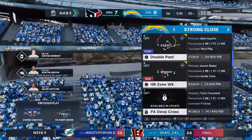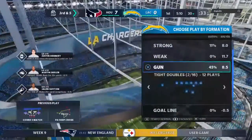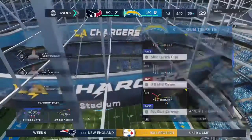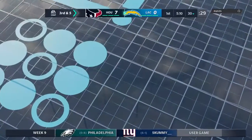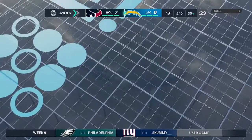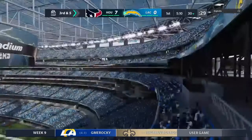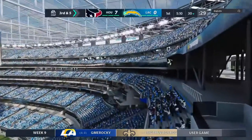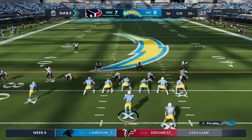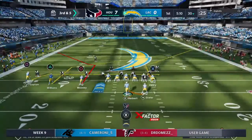Because as soon as he got outside the pocket, I thought he was going to take off and run for yardage. But what often happens now with these quarterbacks who can move, defenses want to try and keep bodies in front of them. And I think that discouraged him from taking off and made him try a pass downfield that fell incomplete. They come up now 3rd and 5 following the incomplete pass.